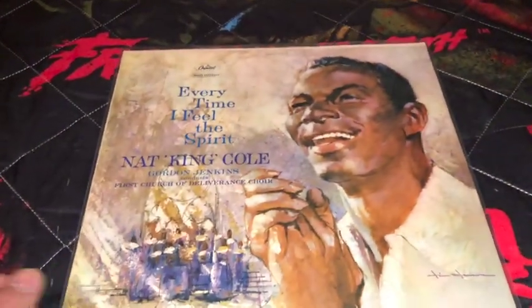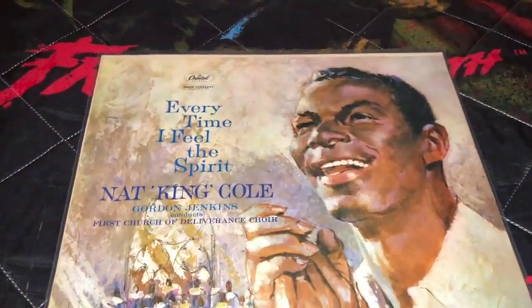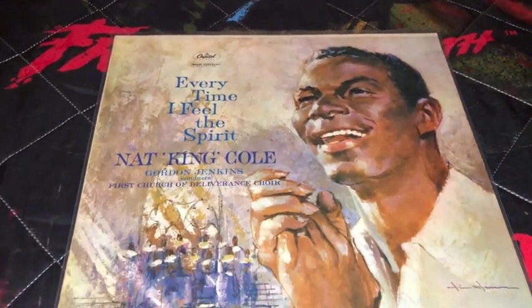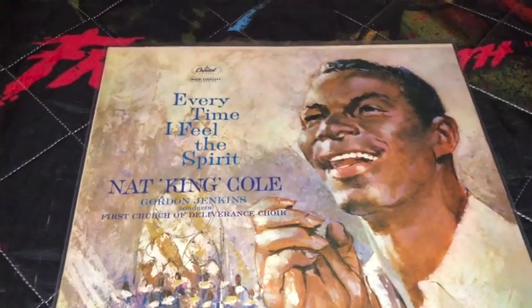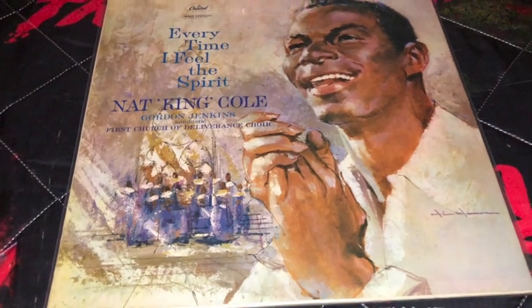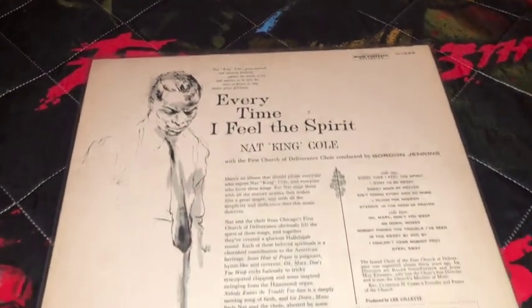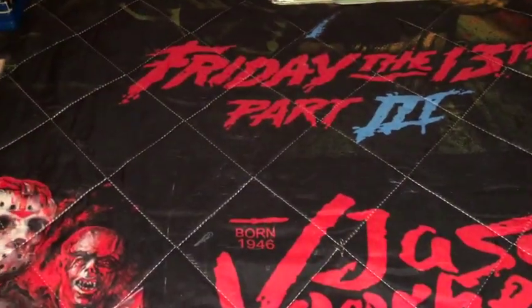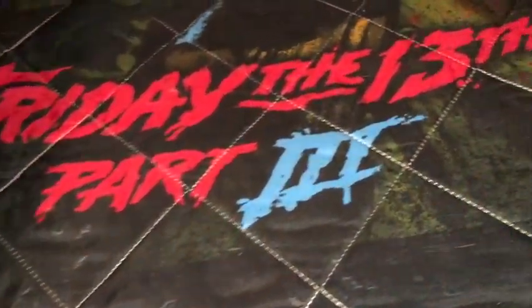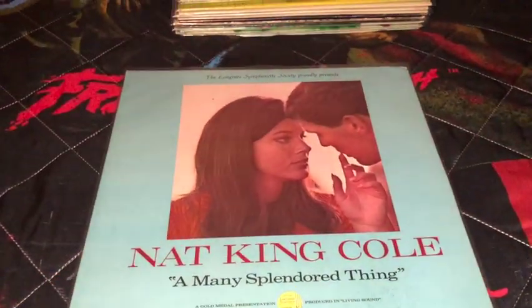Probably my favorite singer of all time. It's between him and Sinatra, and that's Nat King Cole. This is on Capitol Records. This is an original first pressing. Every Time I Feel the Spirit by Nat King Cole, First Church of Deliverance Choir. One of the best voices, if not the very best voice of all time. Here's another one called Nat King Cole, A Many Splendored Thing. These are love songs.